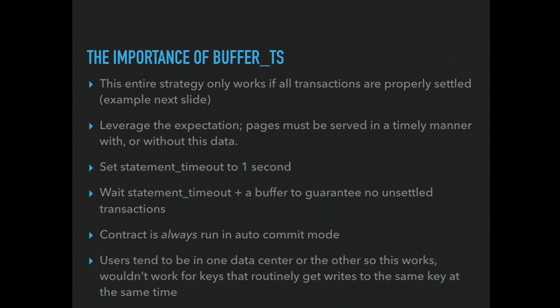The other thing that's important about how this works is this entire strategy only works properly if all the transactions are properly settled before you try to deal with them. If there's a transaction in flight, you're going to have problems with doing these min and max horizons, similar to the problems that most trigger-based replications that aren't using the message queue run into.